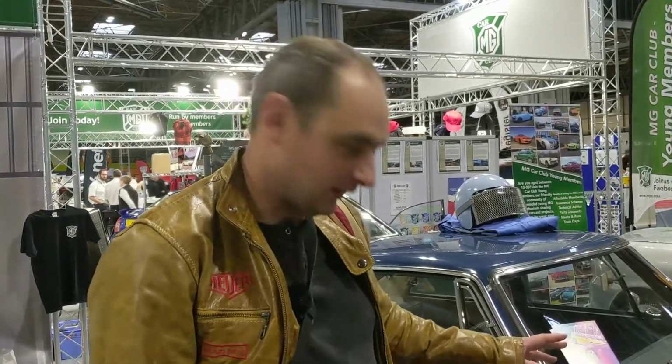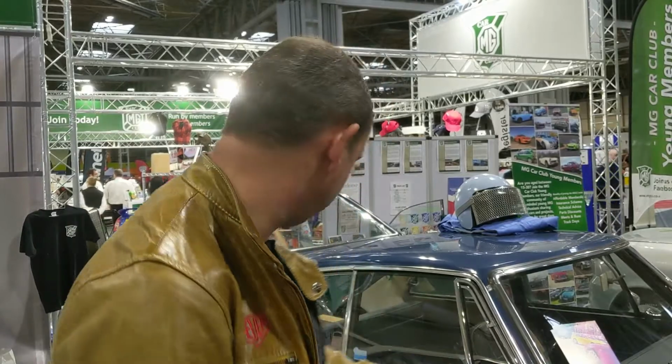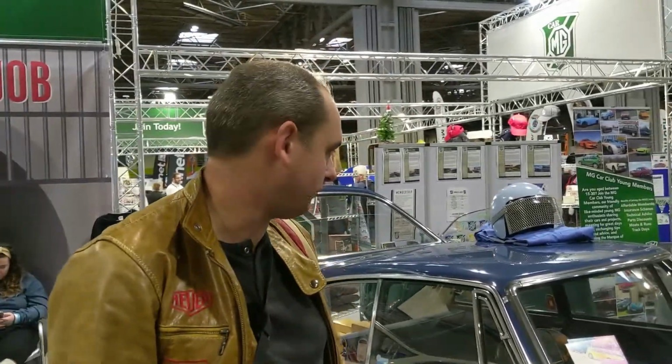I like the Roadster as well, but something about the MGB, I think of it looking a little bit like the working class E-Type. It's got the same sort of proportions and that same shape towards the back end.